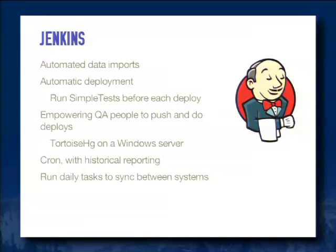Another thing that you'll commonly use Jenkins for is for deployment and specifically for continuous integration. So we can automate deployment for the dev environment, for example. Anytime someone pushes to the dev repo, we can run simple tests before that deploy. We can actually yell at people in IRC if they break the build. So you can be like, "Smeryl, I think you broke the build on that one." And then you can stop code from hitting dev if you have simple test failures.